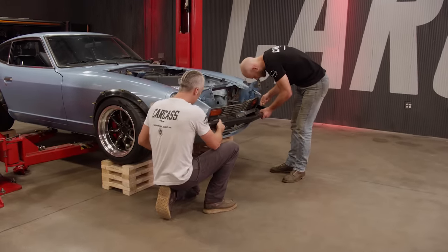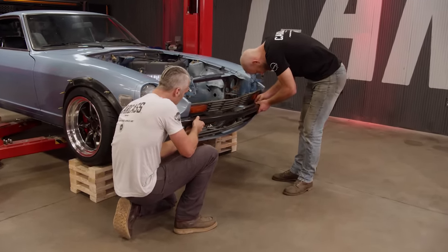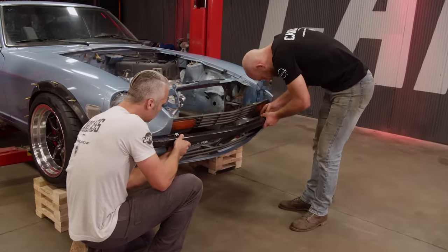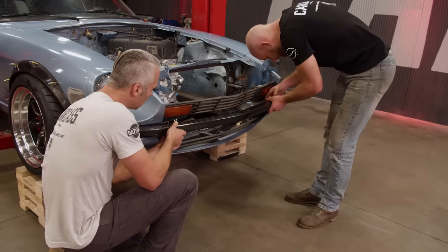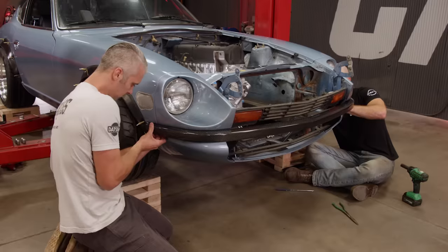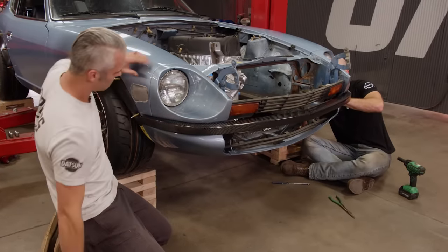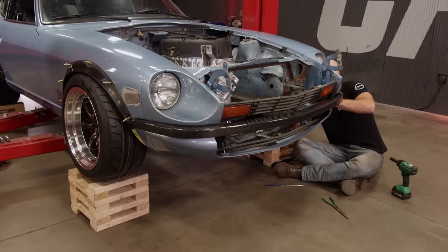In once, see how it fits. Inside ones, right? Inside bolt. Trick is not letting the bolt fall through the bumper. Yeah, I got mine started. All right, got that side in. Working on it.